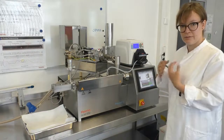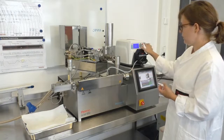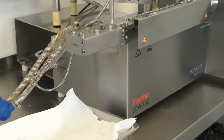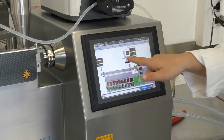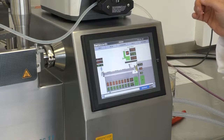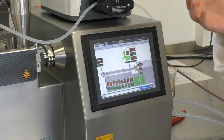So now we start hearing the screws rotate, and now that the screws are rotating, I simply turn on the liquid feeding pump and wait until I see water coming out of the die. Now that we have water inside the extruder, I will start the solid feeding at a very low feed rate, at 200 gram per hour, while the water is feeding at 400 milliliter per hour. Now I wait until solid with water is coming out of the die, and then I will adjust all the process settings to the range where I want them to be.